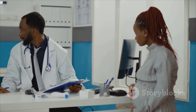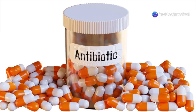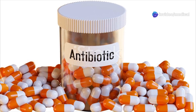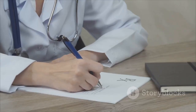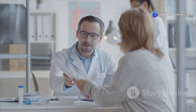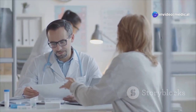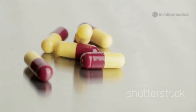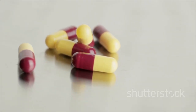The primary treatment for enteric fever is a course of antibiotics. These powerful medicines are designed to kill the bacteria that are causing the infection in your body. Once the diagnosis is confirmed, your doctor will prescribe an appropriate antibiotic. The specific type of antibiotic used can depend on where you live and which strains of the bacteria are common in your area, as some have become resistant to certain drugs over time. Common choices include ciprofloxacin, azithromycin, or ceftriaxone.